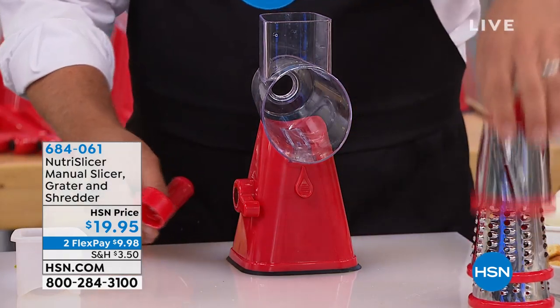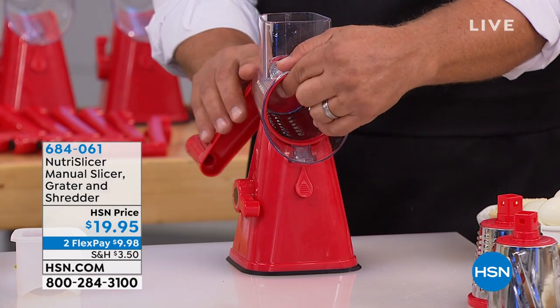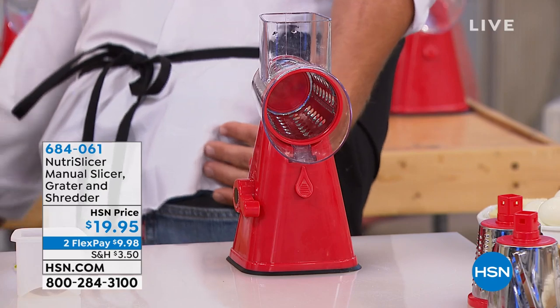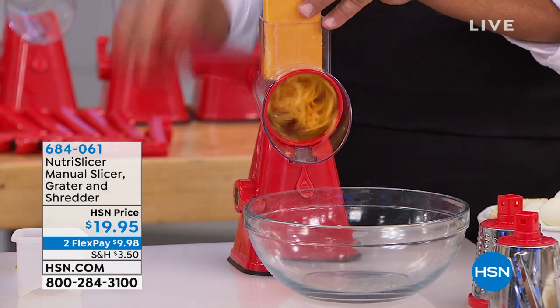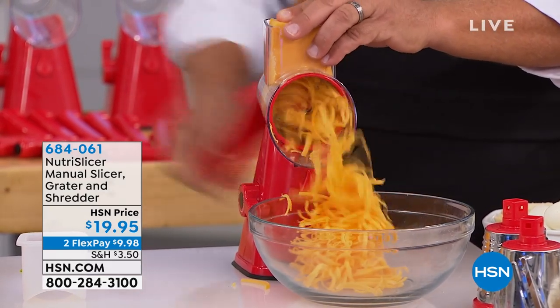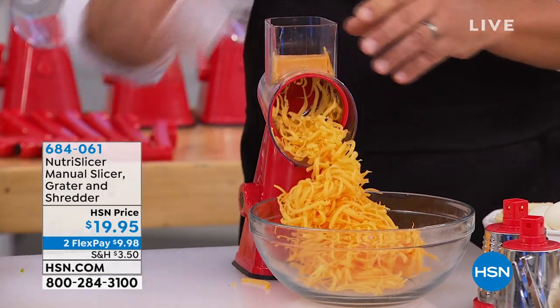So now you just pick the drum that you like. I'll take that grating drum because it's taco night tonight at my house. You snap the handle on. I'm going to grab a bowl from down here. And I'll tell you, if the only thing you ever use this machine for is grating cheese on taco night, it's worth it just for the way it grates cheese. It's the best $20 you will spend, you guys.